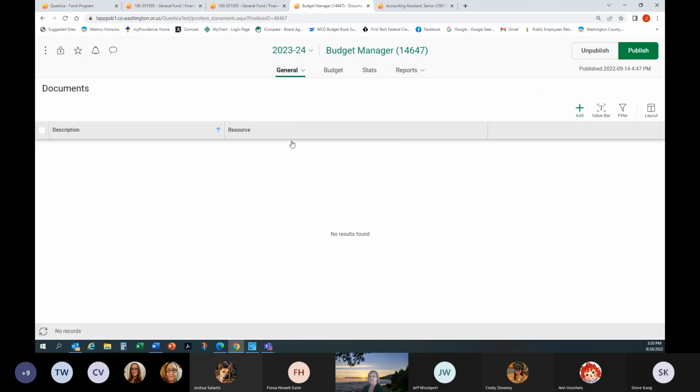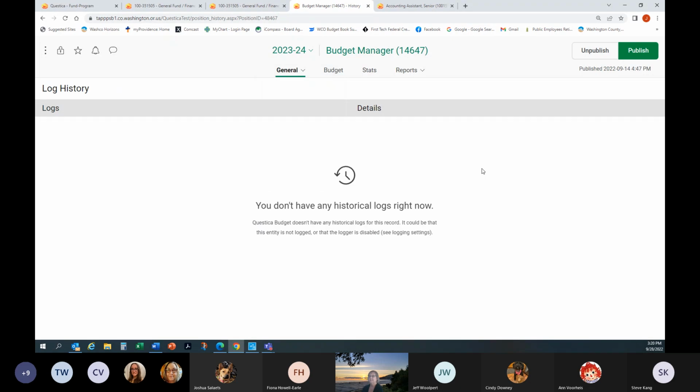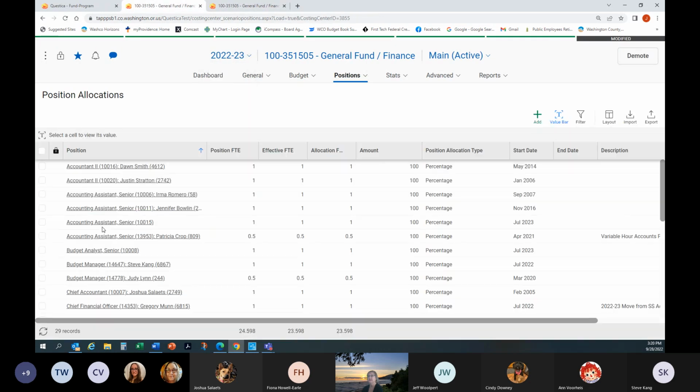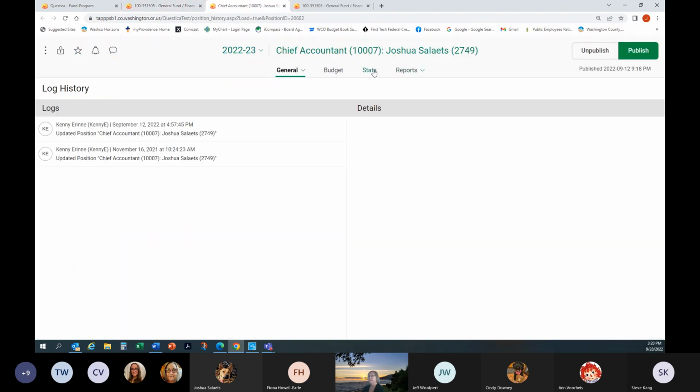If you have any documents attached to this position, like position request forms that were able to be uploaded, they would show up here. And then the administrative team can look at the history of the position, and there was no history on this particular position. If I look at 22, 23, let's see. You can see that there were 2 activities on this for the history. So this is helpful to us when you call us or email someone on the budget team and ask what happened with the position that you're not aware of, and we can look it up that way.